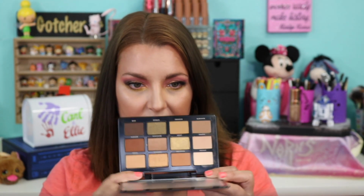Next up, this is the Artist Couture Supreme Nudes. Now, they just released the Supreme Bronze. I don't have that. This is what this palette looks like. Again, neutrals with a twist. You see how nice and soft and pigmented these mattes are? The mattes in this are phenomenal. And I definitely recommend checking it out if you're interested.